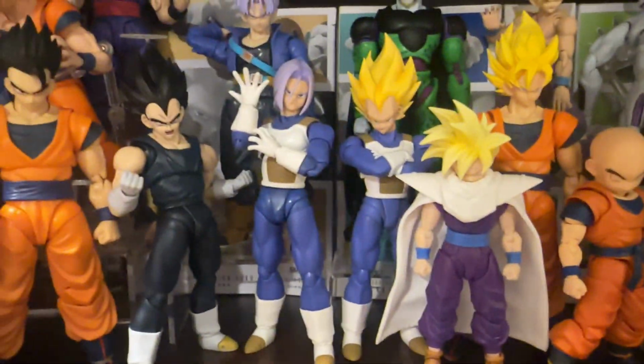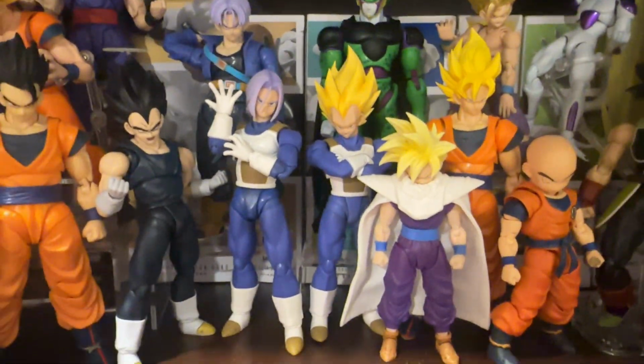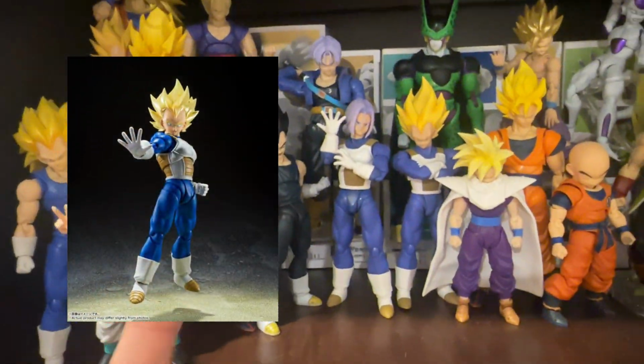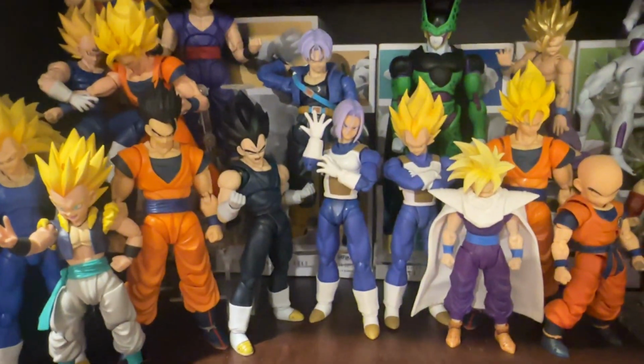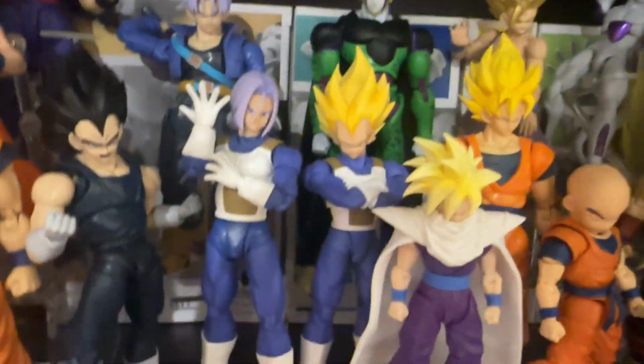This is, I think, the premium color one or whatever. But anyways, nonetheless, what I mean by original is, I guess I'll throw up another picture. But the newer one that has the more saturated Saiyan armor and the shiny hair. This is the original, the predecessor.